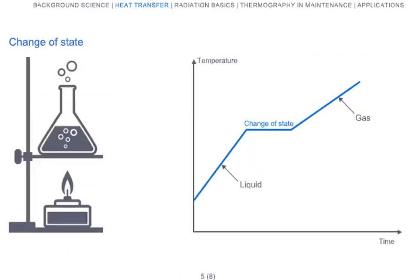When a substance is being heated through a change of state, that is, solid to liquid or liquid to gas, the temperature doesn't change. Instead, it stays constant until the change of state is complete. Thus, all the heat that's given to the substance during the change is known as latent heat or hidden heat. The same effect occurs as a substance cools through a change of state.